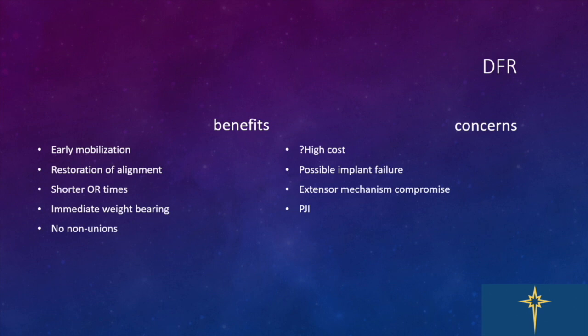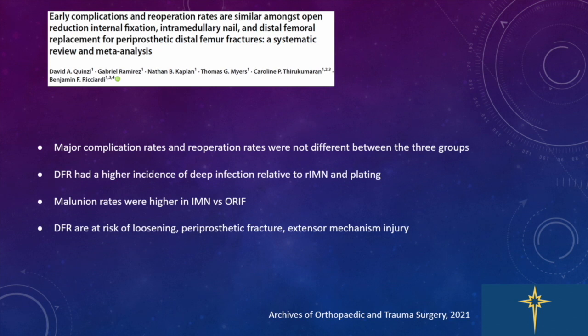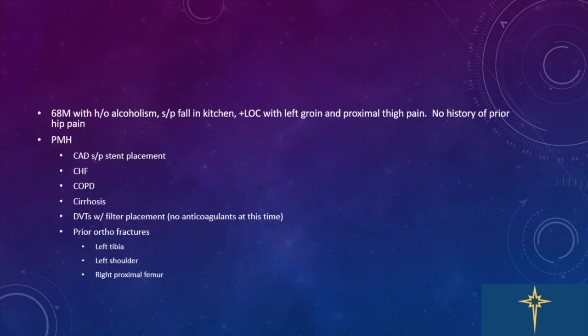So again, benefits: you mobilize these patients earlier, probably shorter OR time depending, just lopping that distal part off and putting these implants in. You just have to watch out for some of the complications, which are really bad. Extensive mechanism injuries, those things can dislocate on you. There's nothing worse than getting a periprosthetic joint infection in somebody that has a distal femoral replacement. Also, periprosthetic fractures can occur. That said, when they looked at outcomes, probably the same when they compare retrograde intramedullary nailing versus plate fixation versus DFR. But the complications, even though they may be the same, some are probably a little bit worse, and there's no salvage from it.